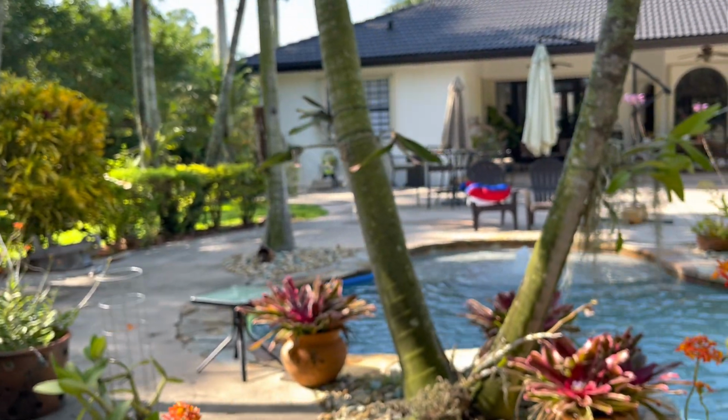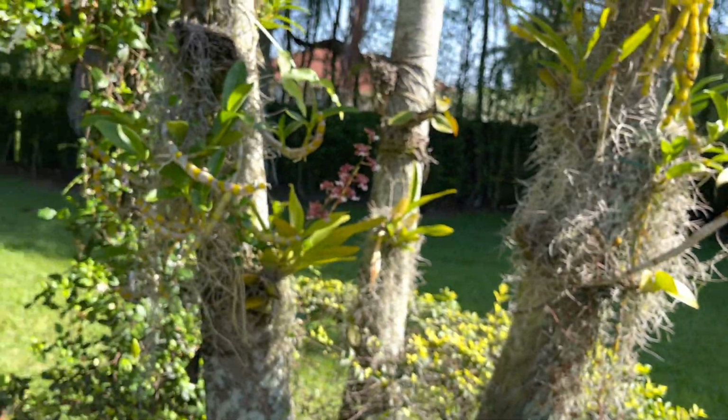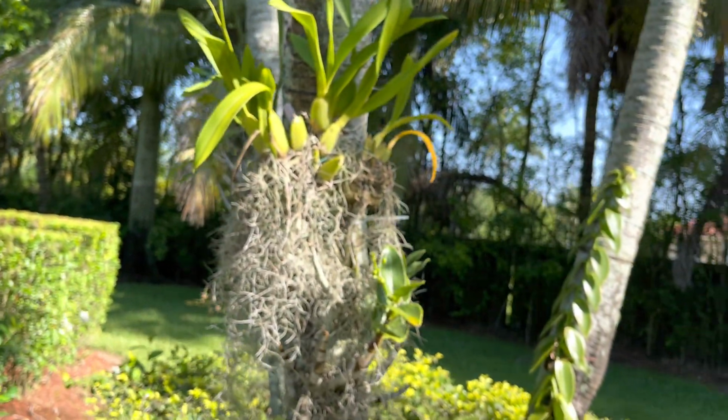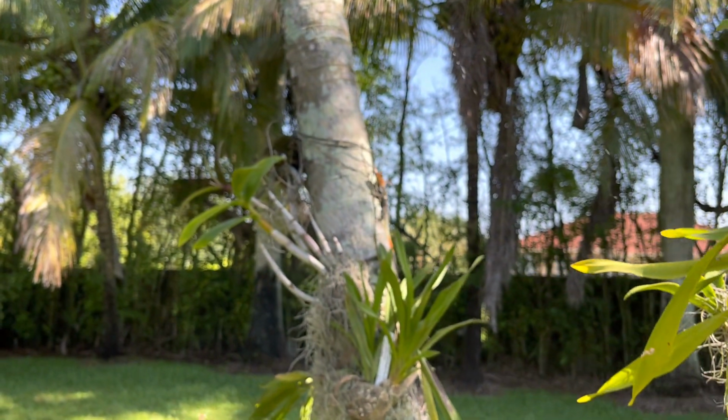So one of the projects that I want to do, you guys, is that I want to start putting, so like on this tree I have some dancing ladies, some sweet sugars, some facelatums. I want to get, look at the size.